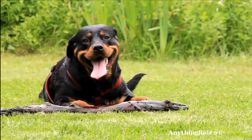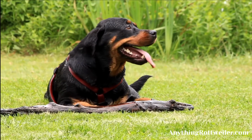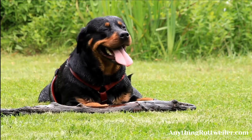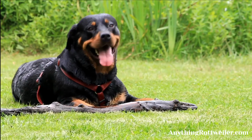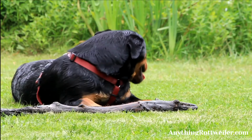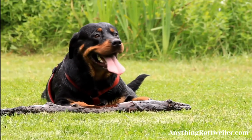Do Rottweilers shed, and what should you expect when shedding season starts? Rottweilers have a solid reputation for being loyal to their families. These dogs are also fun-loving and ready for any adventure. However, what can we know about whether they shed and how much of an issue this will be?